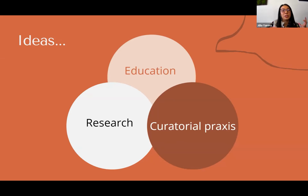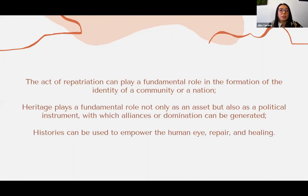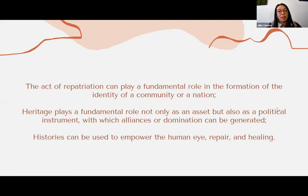When we talk about repatriation and cultural heritage, I think the most important aspect is that we create bridges between the party which is requesting and the party that has the object itself. Mainly, research, education, museum education and curatorial practice must work together, so we can achieve much better results. And lastly, the act of repatriation can play a fundamental role in the formation of the identity of a nation. Also, heritage plays a fundamental role not only as an asset, but also as a political instrument.